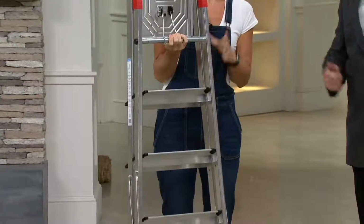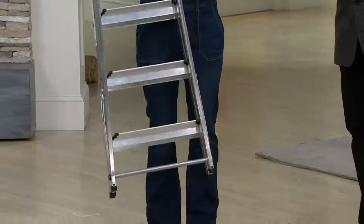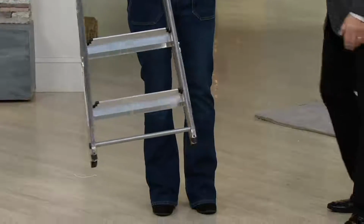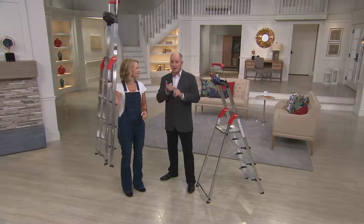Exactly. So Hailo is about giving you the safety you need, the security you need when you're on the ladder, but also making it a ladder that everybody can use. It's manageable. The engineering on this thing is just brilliant. It's aircraft aluminum.